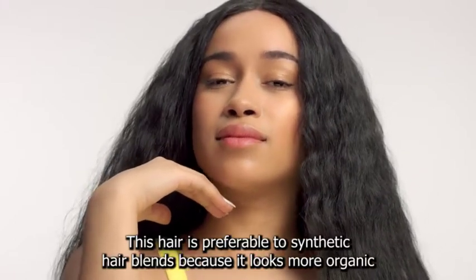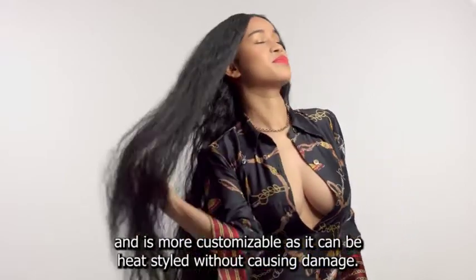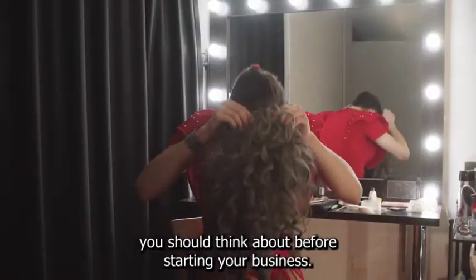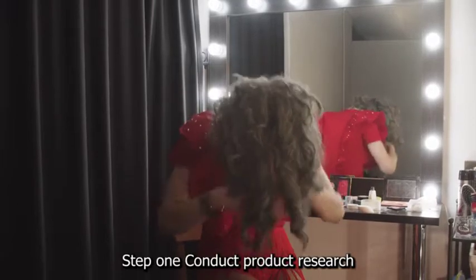This hair is preferable to synthetic hair blends because it looks more organic and is more customizable, as it can be heat styled without causing damage. If you want to become a human hair supplier, there are a few things you should think about before starting your business. Step 1. Conduct product research.